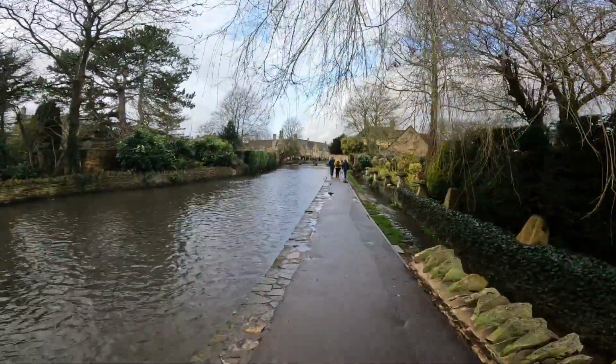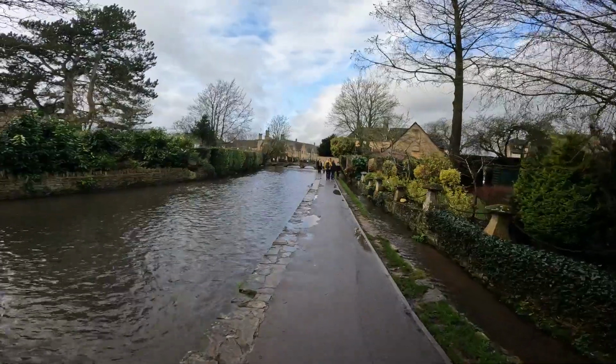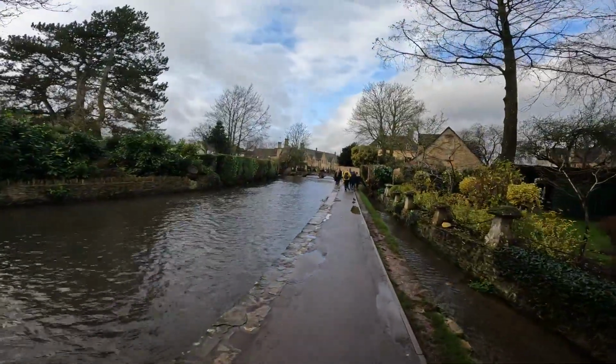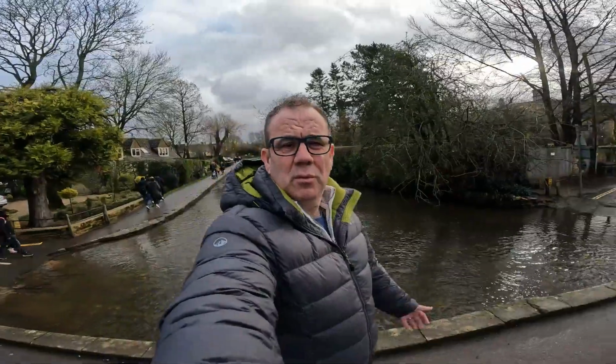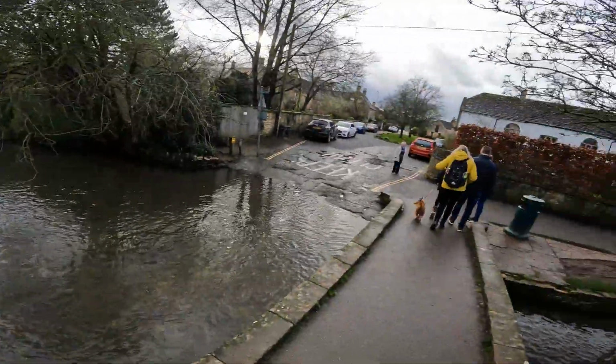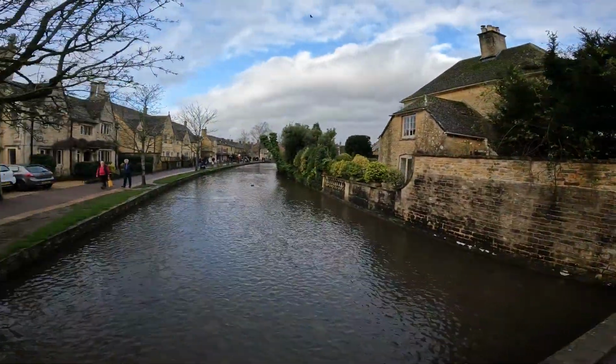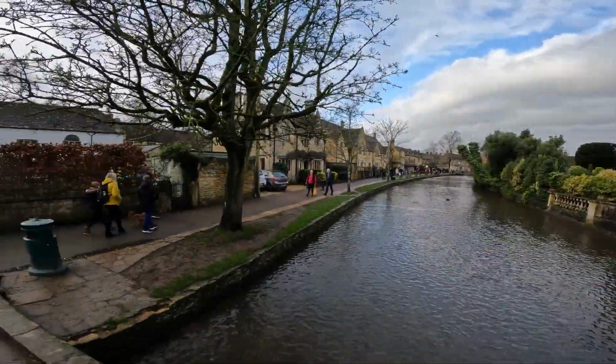But it is very quaint, as you can see. Really nice village to have a wander around. So we stood on top of one of the little bridges. There's 2 or 3 of these little bridges in Bourton, as well as the fords, which kind of goes another one of the bridges down that way. So we're following the river down into Bourton.